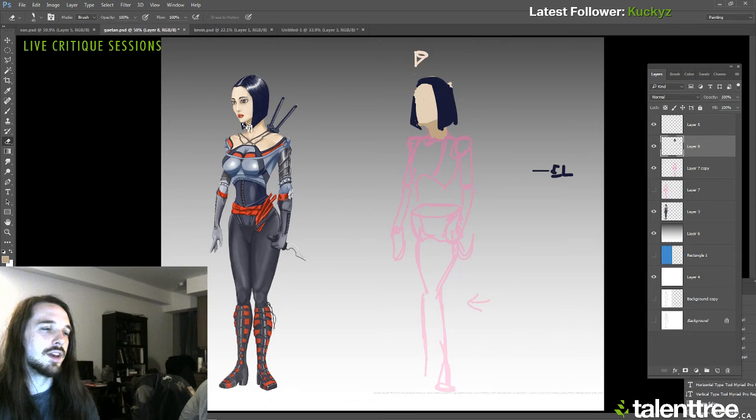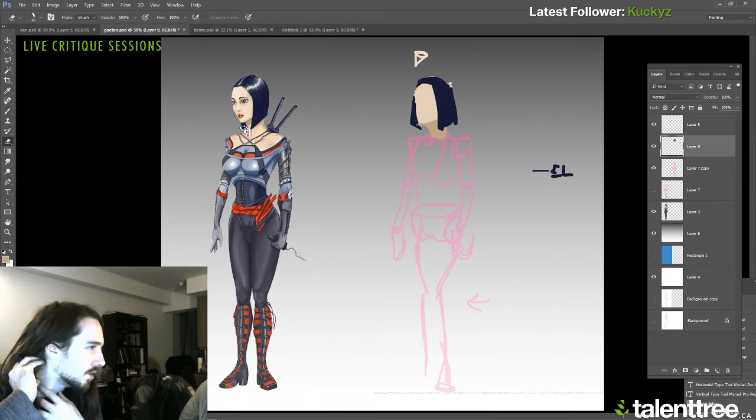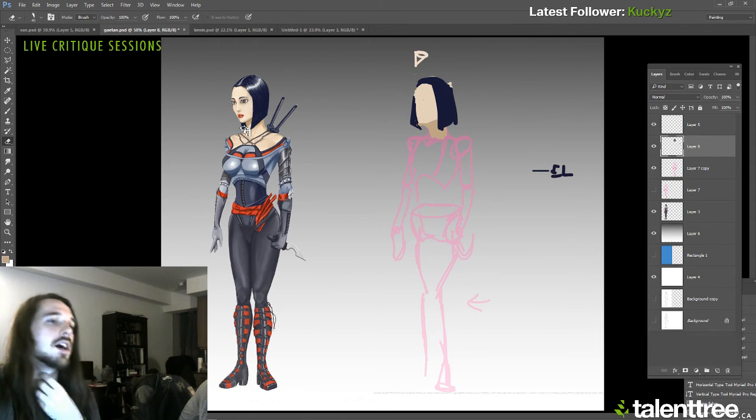So usually if her face is tilting down like that, the neck actually contracts in. It curves down like this. So when your head's up, you see a lot of the neck. When your head starts coming lower, you see less of it. So just keep that in mind.